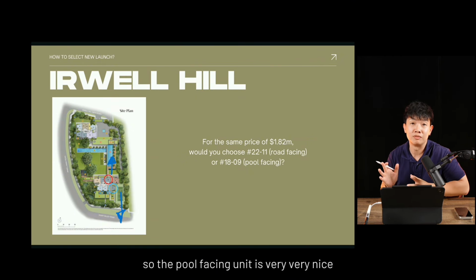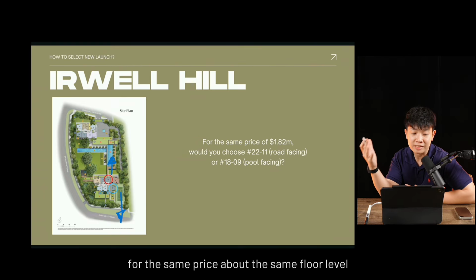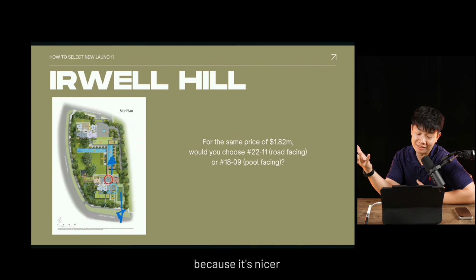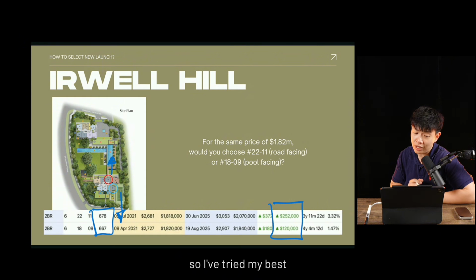So the pool-facing unit is very, very nice. The road-facing unit, you have the tennis court by the side, and River Valley Road is quite a heavy road. For the same price, about the same floor level, which one will you choose? I think most of you would agree to choose the pool-facing unit because it's nicer. But interestingly, while the size is about the same, 678 to 667 square feet, the returns are very different over here. So I've tried my best.